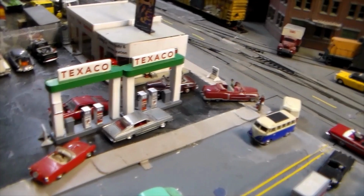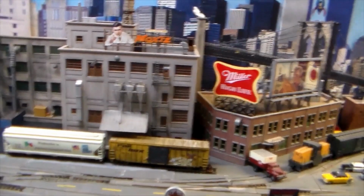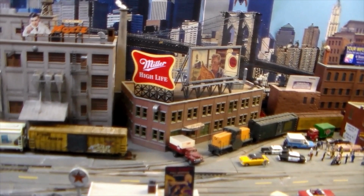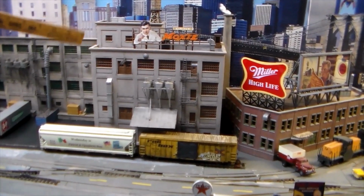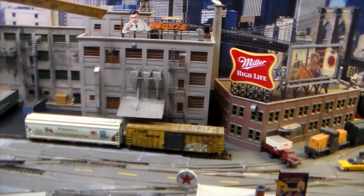So, lots of activity going on at the gas station. Okay, so we'll start. We got the Miller High Life beer. My dad used to like that, and I saw the sign, just kind of fell in love with it. We've got the Prince Spaghetti Company, which actually used to exist on Hanover Street back in the day. I don't know that it was that big, but it's close. Love the Moxie sign.